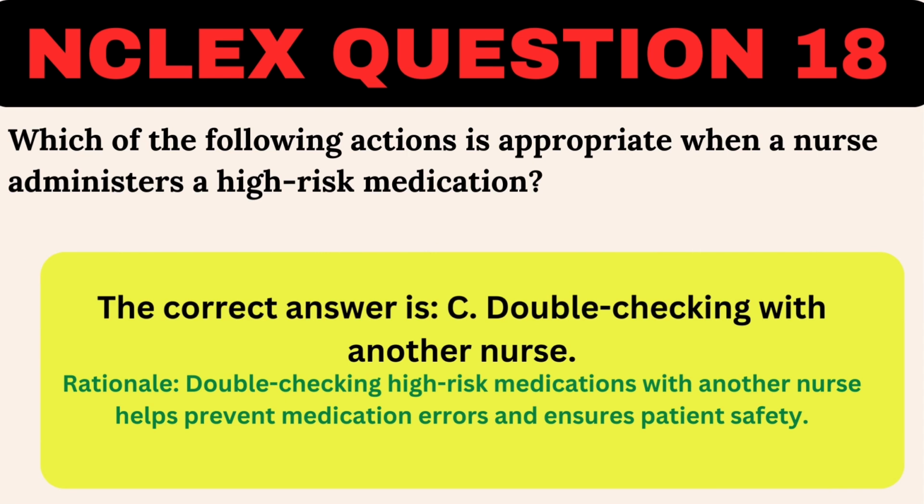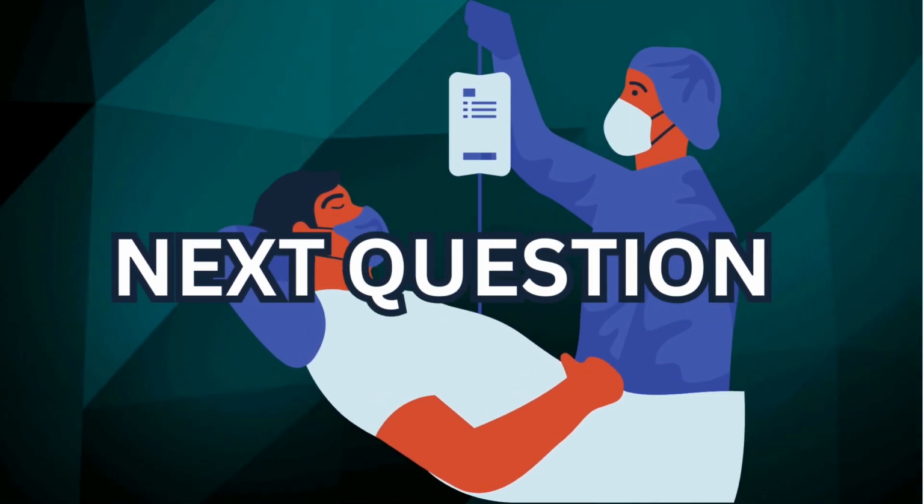Double-checking with another nurse. Rationale: Double-checking high-risk medications with another nurse helps prevent medication errors and ensures patient safety.